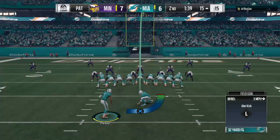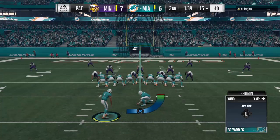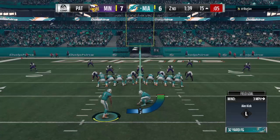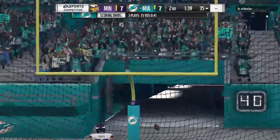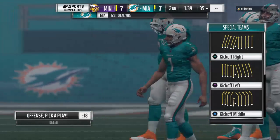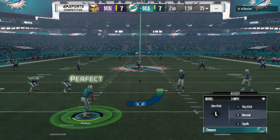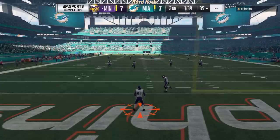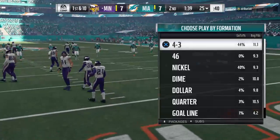Cody Parkey is on now for the point after. It's good, and we're all tied at 7 apiece. So we're right back where we started, all even as the kick's away. And a fair catch signaled for and taken successfully.